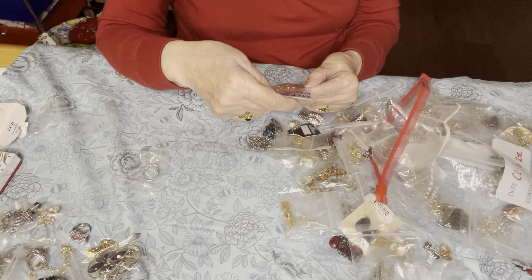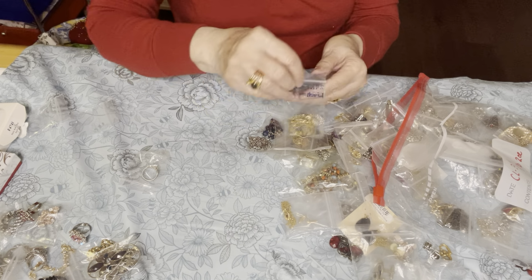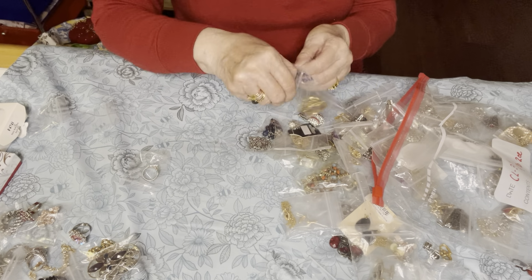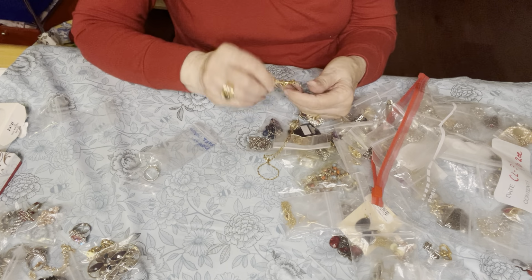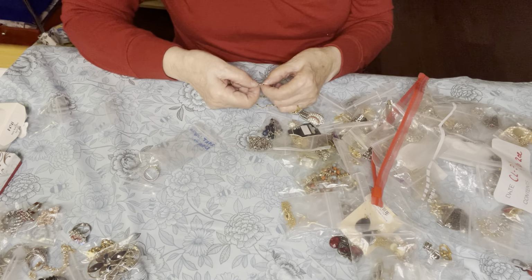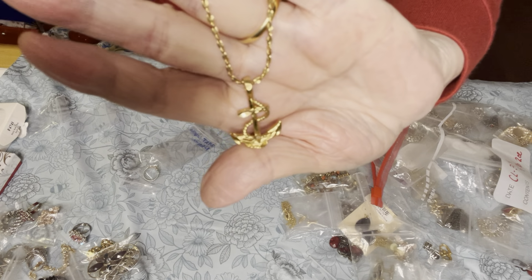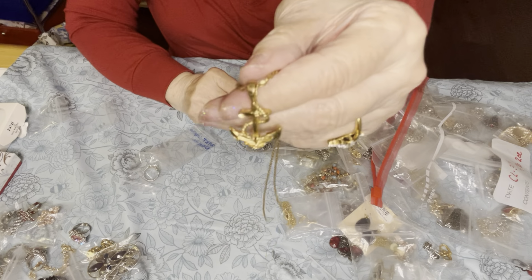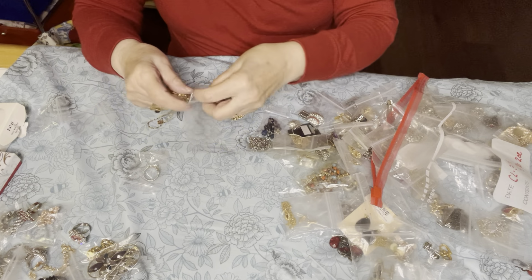Okay, this one says 24 karat. Can't read her writing. I'll have to test it too. This is nice. This is hallmarked. It's got the anchor on it. That's very nice. I will test that.